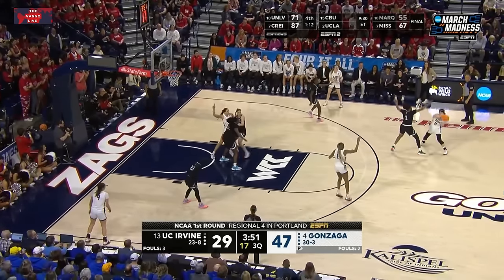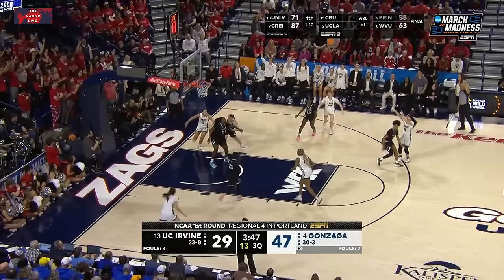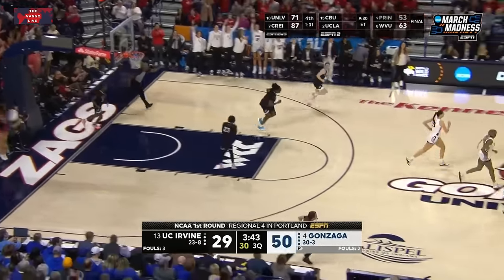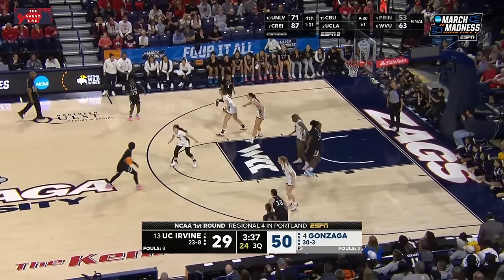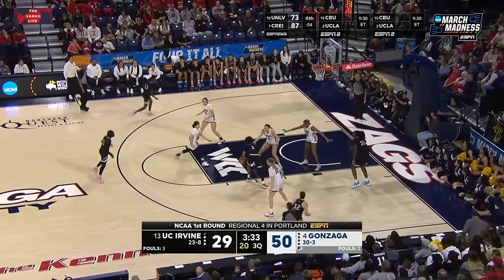Truong avoids the trap. Now Ejim. Jab step, nothing there. Kayleigh, another three, you bet. It's like shooting practice right now. They're just getting great looks because so much attention is being paid now to Maxwell and Ejim. Now both Truongs have had looks in the last 4 or 5 minutes.